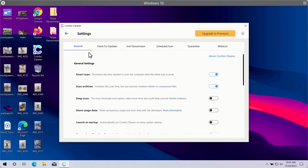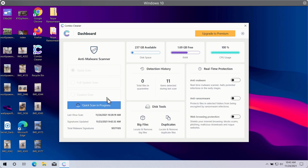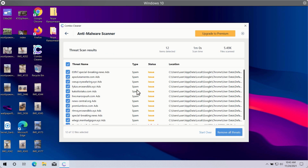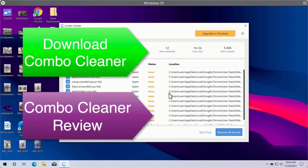In general, Combo Cleaner will help you to protect your system against all sorts of malware, ransomware, adware, and other attacks. So after the scan is successfully completed, you will see the summary of threats. This will include the threats related to your browsers or some other more serious threat that may affect the system performance. Click on Remove All Threats button in order to get rid of all sorts of malware from your computer and make your Windows computer great again.